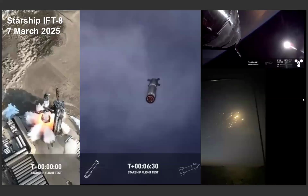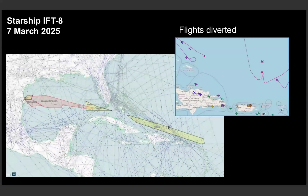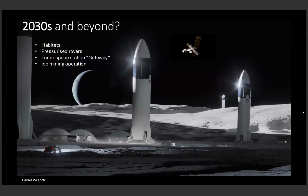And on the recent flight, they did a very good job catching the booster, but the Starship itself spun around and broke up and scattered around the Caribbean, and it was really a problem with all of these flights, with emergency flight diversions. So in 2 weeks they're going to try again, and normally the FAA would be holding them until they investigated, but they're under threat from all the political factors in the U.S. But there is a potential of going with large numbers of flights to the moon, with cargo flights, something like that.